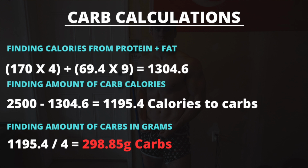And what's leftover is gonna be the calories that are allocated to carbs. So we're gonna take 2,500 minus 1304.6, and that's gonna give us 1,195.4 calories. That is the amount of calories that are gonna be coming from carbs. And from here, we take 1,195.4 divided by 4, because there's 4 calories in 1 gram of carb, and that's gonna give us 298.85 grams of carb. And that's it, guys. We've got our protein, we've got our carbs, and we've got our fat in grams. So that's what we're gonna be aiming to hit.